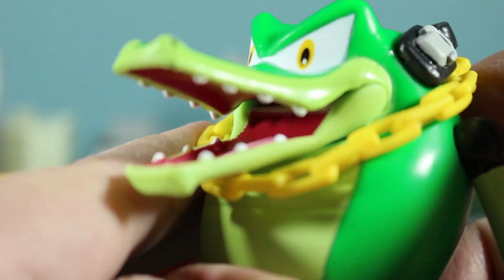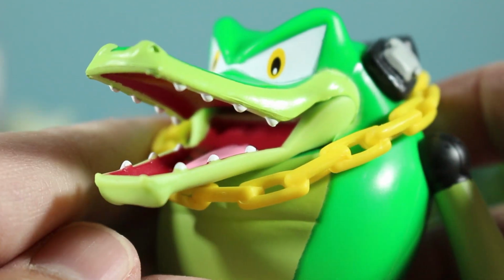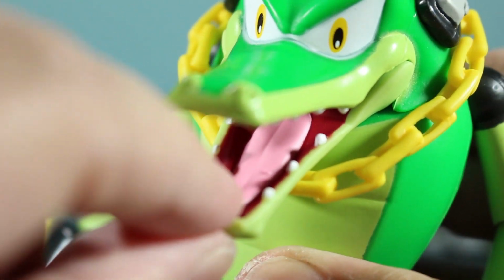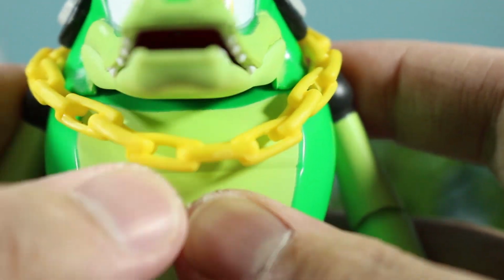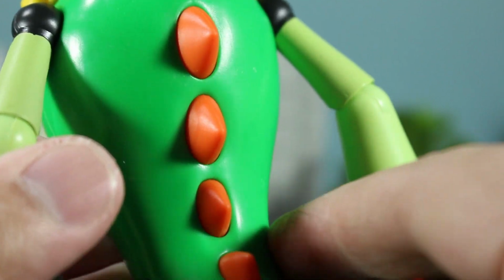Take a look at his mouth here. His little teeth are nicely painted, not too much slop there. His tongue is painted nicely. There is some excess mold plastic there that's kind of gone away. And yeah, his chain is tethered to the back of his head, so it's not going anywhere. His body's done up with a really nice green plastic.